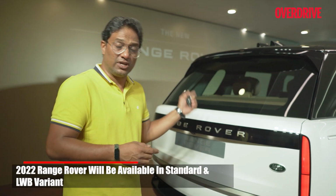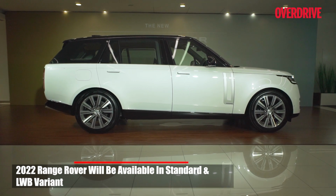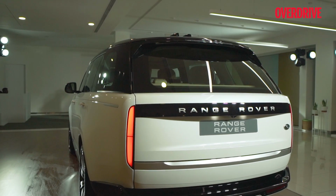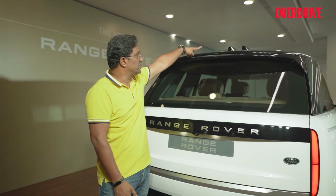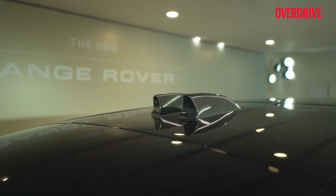Keep in mind, this one is the long wheelbase version, which means that its wheelbase is almost 3.2 meters, with the entire length of the car almost 5.2 meters long. It sits almost 5.5 feet tall as well. If you notice at the rear, you've got two shark fins sitting right on top over there. One is for the telemetry, and of course the other one is for the camera.